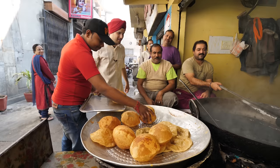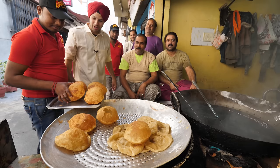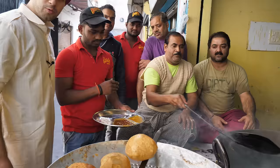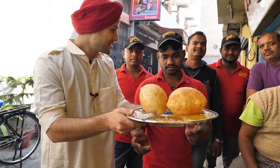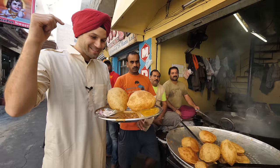This is one of the most famous street foods in all of India. Those look very nice. What I love is how many different varieties of chickpea curry you can have here in India. Oh, looks amazing. Thank you very much. Wow, looks really good. Thank you so much. So we just got the beautiful puffed puris. We've got a chickpea gravy, chickpea curry, and a potato curry as well.